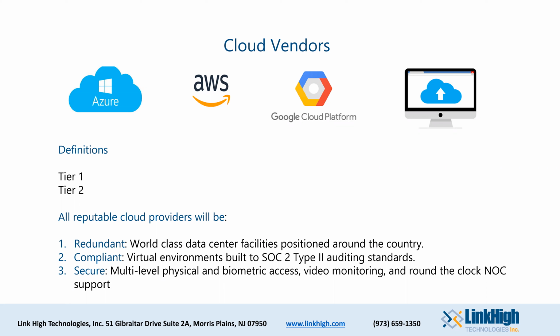Azure is Microsoft Azure, which is a close second in terms of market share. Great platform. Google, synonymous with search, has a cloud platform that is a distant third, but they're doubling in size every year, so they're rapidly becoming a contender. I consider those tier 1. For reasons I went over before, all reputable cloud providers have redundancies. They're compliant to SOC 2, which just means they meet very strict compliance standards, and they're very secure.